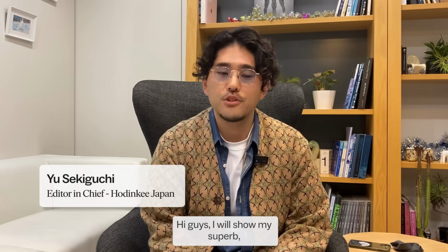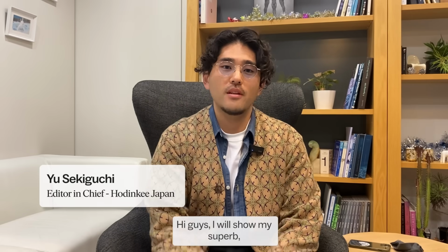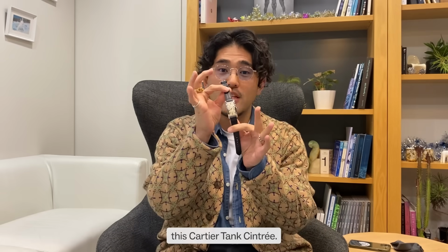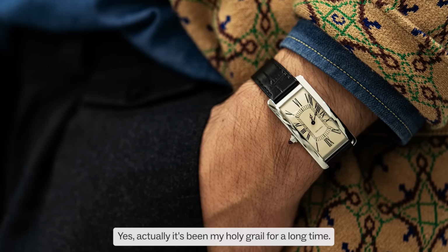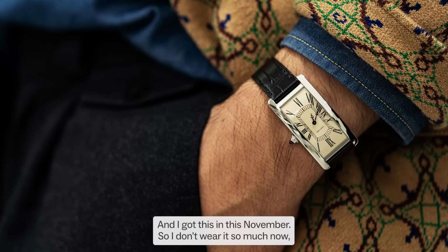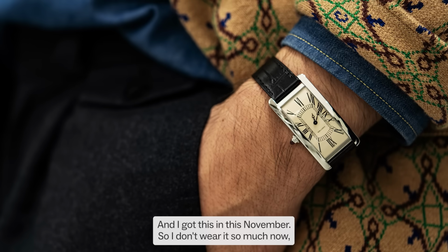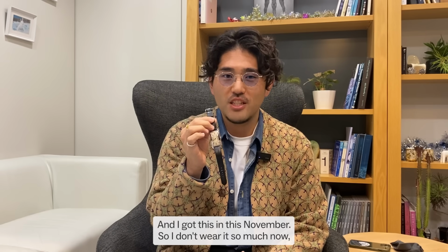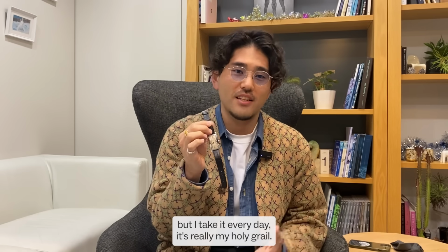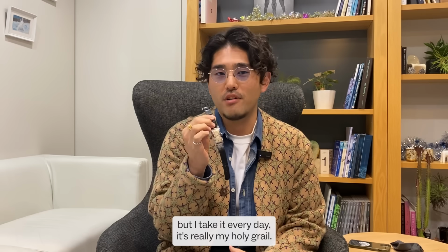Hi guys, I will show my Super B, this Cartier Tank Santoré. Yes, actually it's my holy grail for a long time, and I got this in this November. So I don't wear it so much now, but I take it every day. It's really my holy grail.